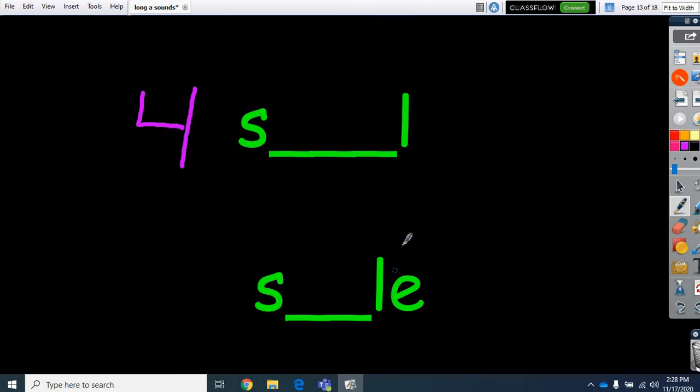And then this one has a sneaky E, and this is like when you're going to buy something and it's on sale. What would I need to make the other sail? Because there's a sail that's a boat, and then there's a sale when you buy something. What would go in the blanks to make both of these words have long A?